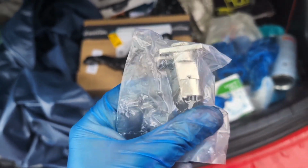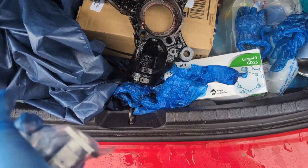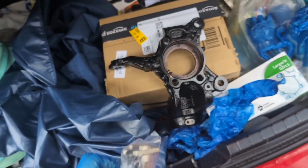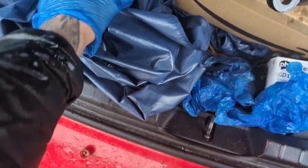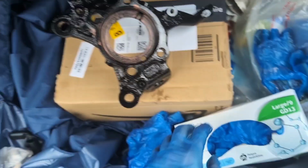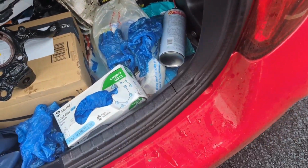So I bought this tool, and apparently it undoes the pinch bolt thingy to make it easy to slide stuff on and off. Let's give it a go. In fact, I'm going to put my wheel bearing on first. So let's do a wheel bearing in this nice cozy little space, and then we'll put the other one on in a minute on the car.